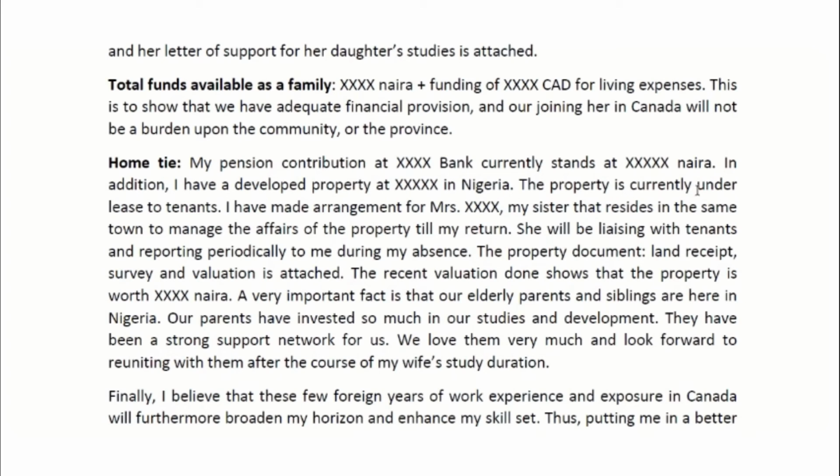So we said the property is currently under lease to a tenant. I have made arrangements for Mrs. Dash, my sister that resides in the same town, to manage the affairs of the property till my return. All this "till my return" just shows that you will go and come back. She will be liaising with tenants and reporting periodically to me during my absence. The property documents, land receipt, survey and valuation are attached.